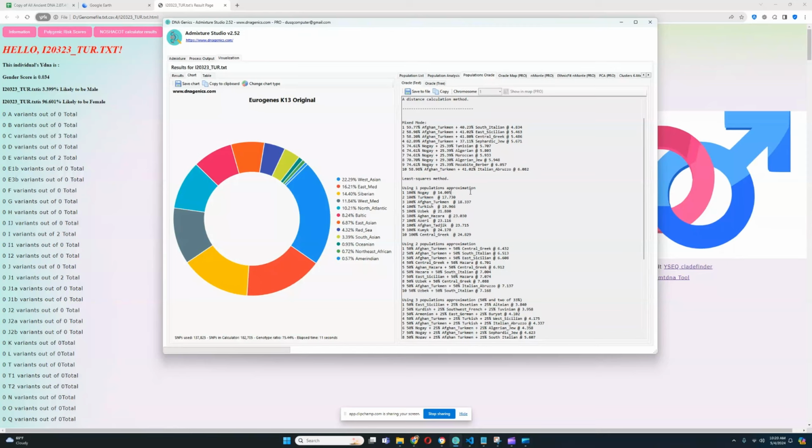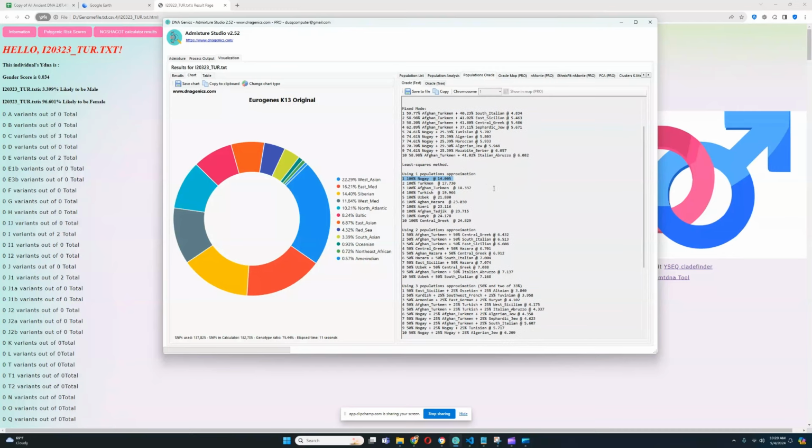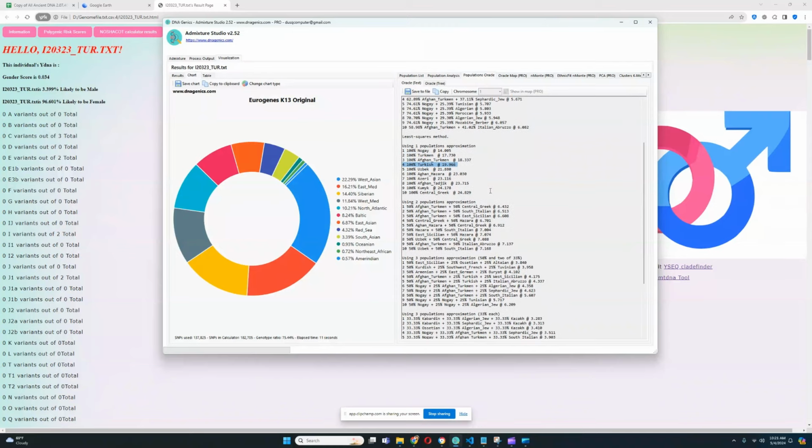Definitely very surprising. That's not going to be the case with G25 because the Nogai reference with Eurogenes K13 is not actually Nogai. It's some kind of Caucasian weird mixture. It's not actual Nogai people. It's some kind of Dagestani mixture, Metis population. After that, it's Turkmen, which I do find very believable. After that, it's Afghan Turkmen. And only after that come Turkish people. So this individual is not even all that close to Turkish people. Definitely very, very interesting oracle.